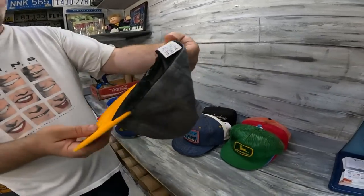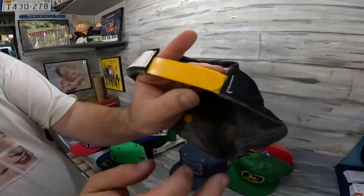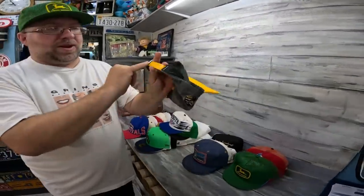Yeah, one size, made in the USA. Now, the thing is, also, if you don't see a tag, always look at the back right here, because sometimes you'll find the information right here. And some people cut the tags out, too. But you'll see made in the USA.